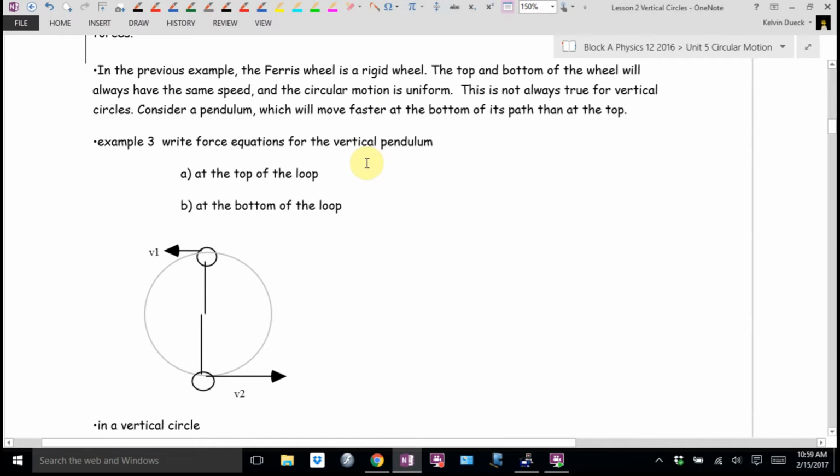In the previous example, the Ferris wheel is a rigid wheel. The top and the bottom of the wheel will always have the same speed. And the circular motion will be uniform. This is not always true. Consider a pendulum.